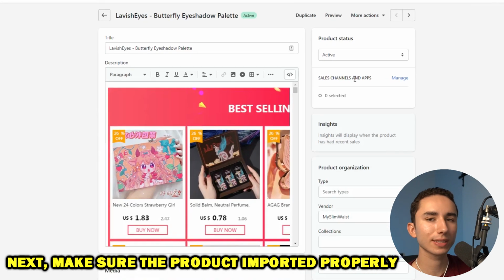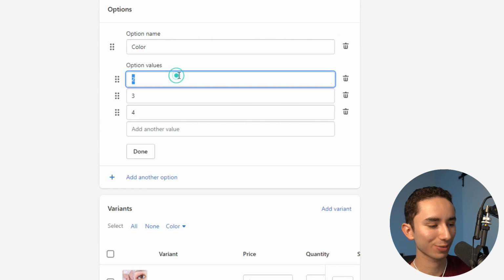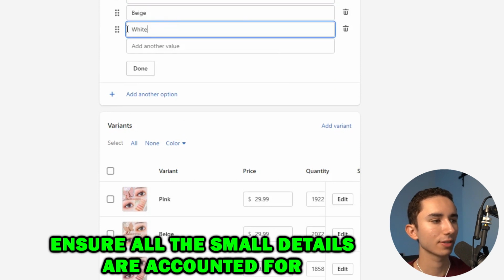There was some problems with the variants and the way that they were named. So color, yeah, it's not going to be 2, 3, 4. We're going to do definitely pink for the pink version. This one was more of a brownish sort of beige. I'm going to go with beige there, and then we're going to do white. So that makes it super easy.